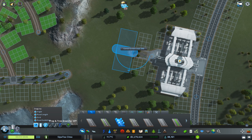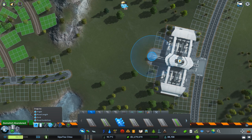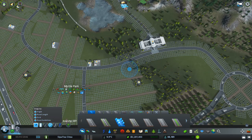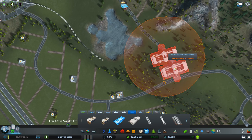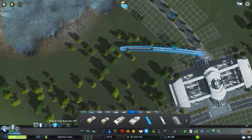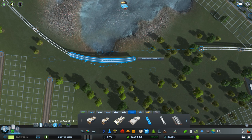That was the wrong type of road. There we go. Good, good. And then we can connect that up. Oh, that needs to connect up into there, doesn't it? Well, this will be fun. Let's see if we can get this. Will that come out of there? It will. Good. There we go. Let's connect these up.